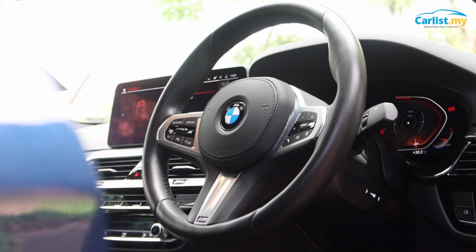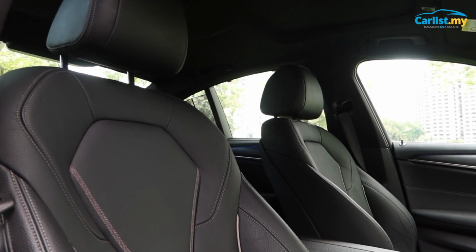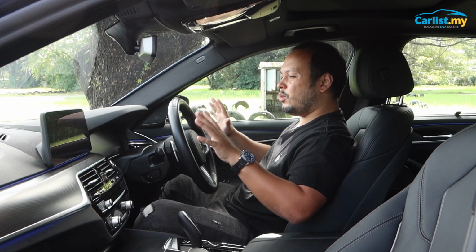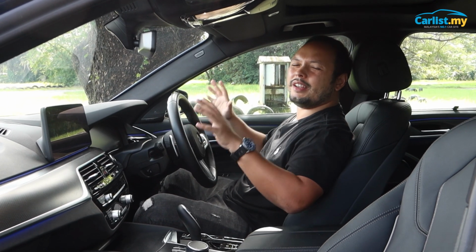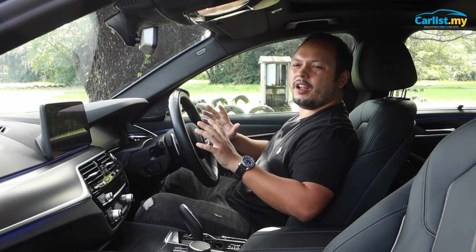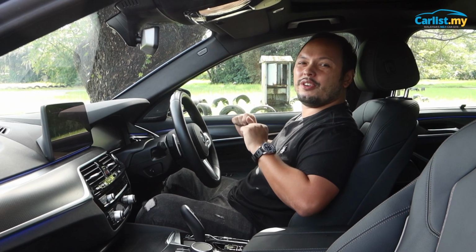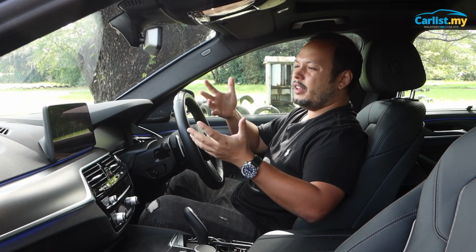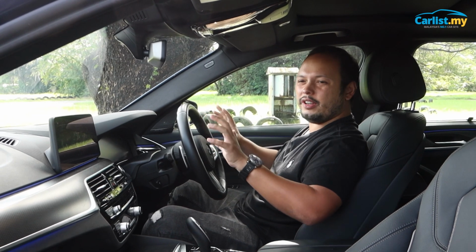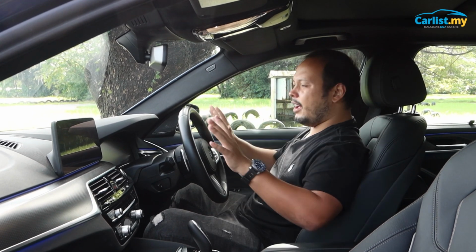So welcome to the inside of the G30 530i M Sport LCI. Wow, so many words there. Okay, so this is a bit of a sore point for most. Why? Because the inside, well, it doesn't feel dated to me because I don't really own a new car, but for people that are quite current with their car collection, they might say this interior feels a bit dated. I mean, in the BMW X3 and X4, there's a whole new different look of an interior. But this one is still looking a bit old, but nonetheless, I think it's perfectly fine.